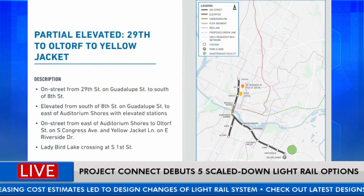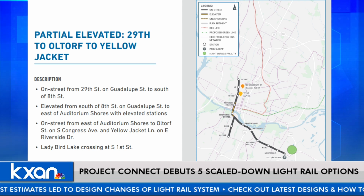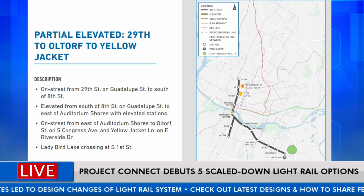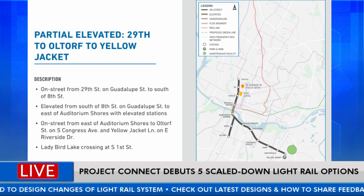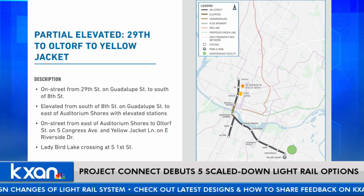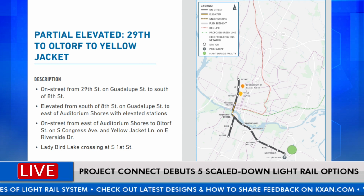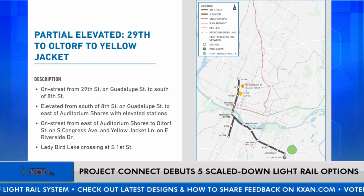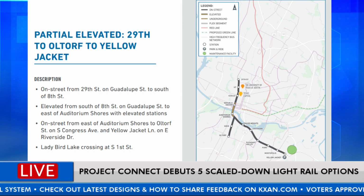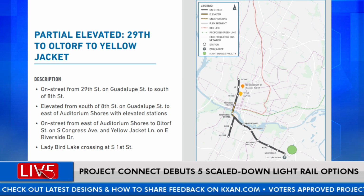Moving to option 4, tell us where this one goes, Kelsey. So again, we are really concentrated in that UT north central area. It starts around 29th Street on Guadalupe Street. And what you see is it's going to head south past UT, cross Lady Bird Lake, and then head southeast to Yellow Jacket Lane, again, not heading quite as southeast as the airport. But we see a little bit of variation in terms of the grade level, which essentially means whether it's in line with vehicular traffic, above the traffic, or below ground.